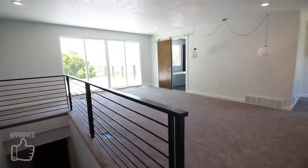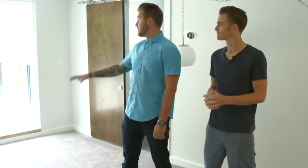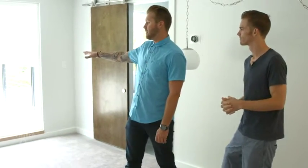All right, so we're up here in the master suite now. When we were doing design on this, we were contemplating whether to put the master on the main level or up here and maybe have this be a family room. We decided on the master bedroom up here, which is great. It's super cool. You've got this huge rooftop patio right off of your master.